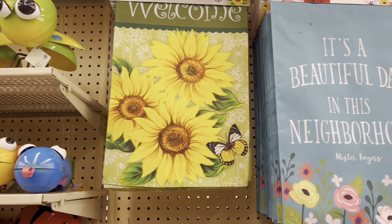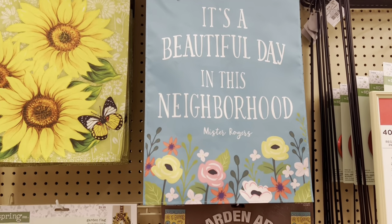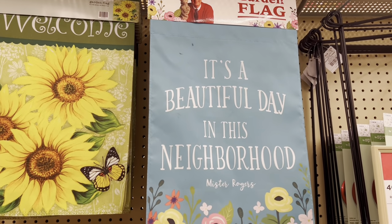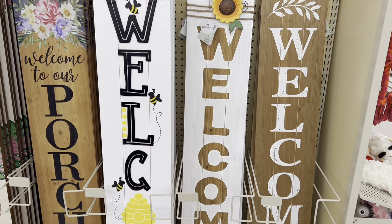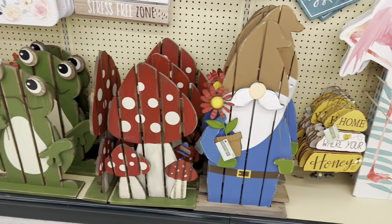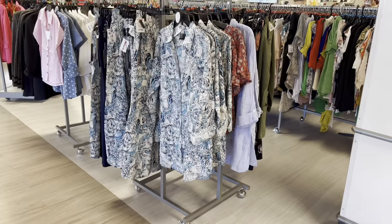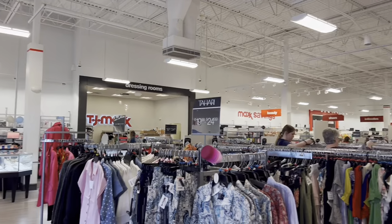Garden flags. It's a beautiful day in the neighborhood. I like the Mr. Rogers one. Let's see what they have in TJ Maxx.